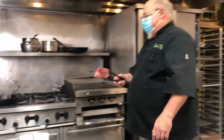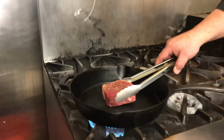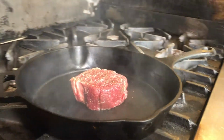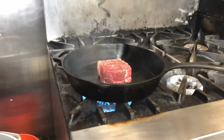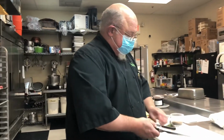Alright, my friends. So we got a pretty screaming hot pan. It's smoking. Let that sear on one side, not moving it until it gets a little crust on it. Perfect.